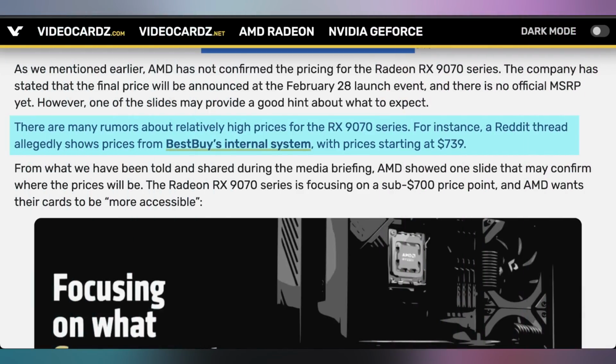I think $649 is as high as I think AMD could reasonably go and still gain market share in this current climate of what GPUs provide. 9070 XT should provide somewhere in that 5070 Ti level performance. That's going for $800 theoretically, but really $930. So $650 for the 9070 XT, if it actually comes out at that price, would be phenomenal. And then hopefully the 9070 is somewhere in the region of $549. Now there is a Best Buy internal pricing that showed the 9070 XT at $739. I don't know if that's necessarily to be trusted. I do think the under 700 makes the most sense.